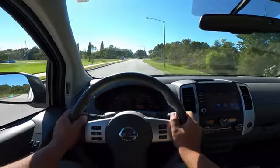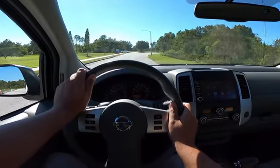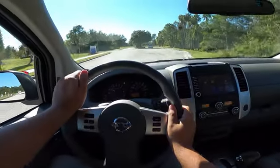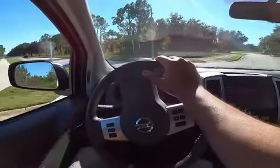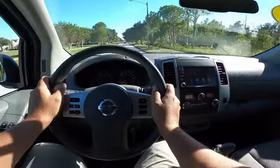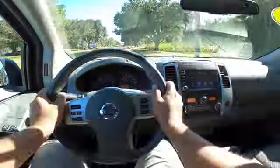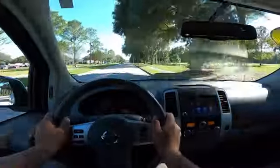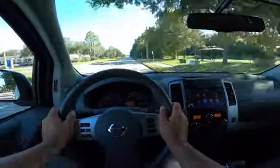Let's see, let's let this go. The response is not bad. The throttle response is not bad at all. I'm not gonna turn this too fast because it's not a sports car. All right, guys. The engine feels, the way it revs, it does feel a bit, not trashy, but you can tell it's not the latest and smoothest engine.